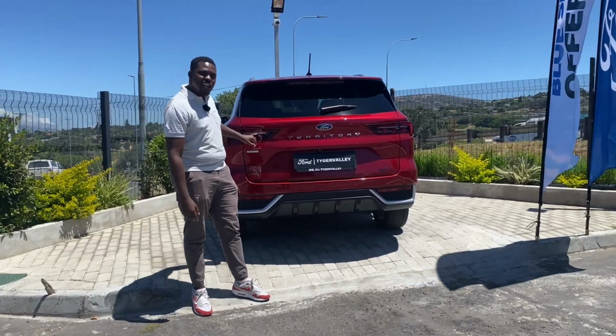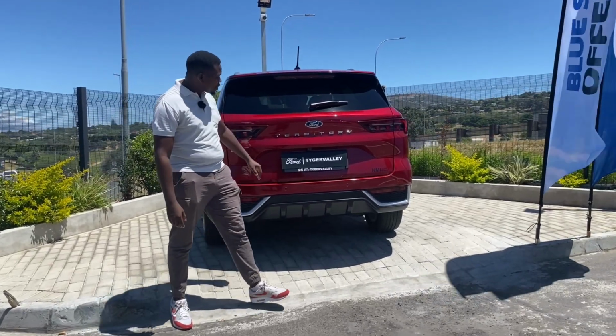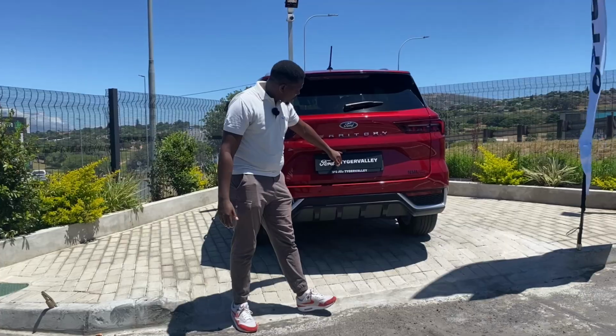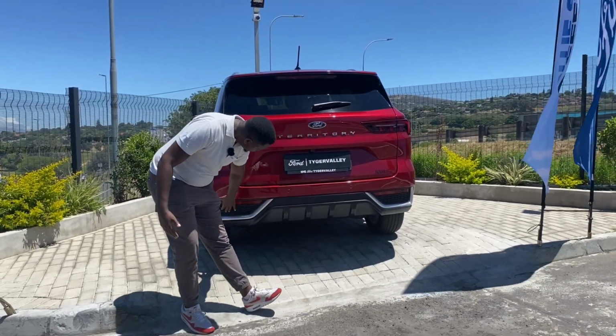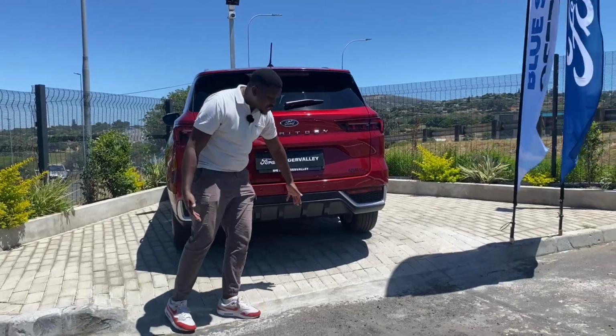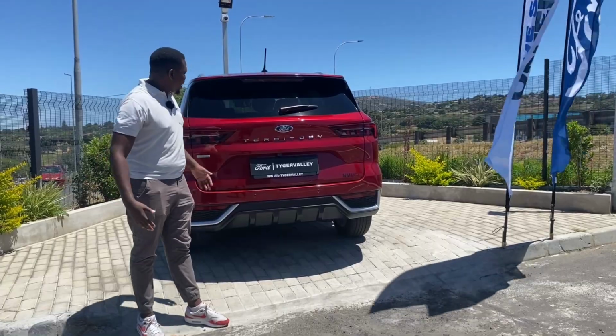Also, you can see the lights. You know, man, it's beautiful. Also, the name EcoBoost. And you see here, that's your reverse camera. And down here, man, they've got this thing that they're doing right here underneath that. Beautiful. I cannot complain with that. Your brake light is in the back.